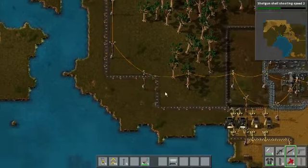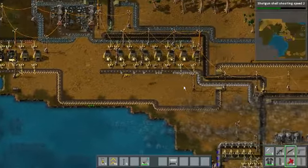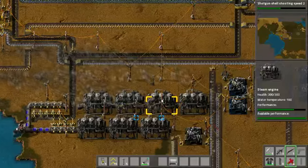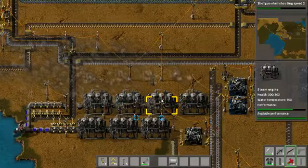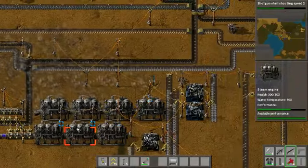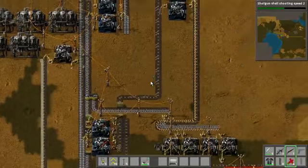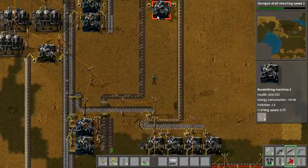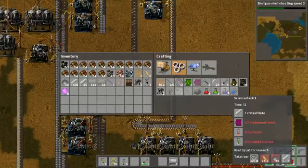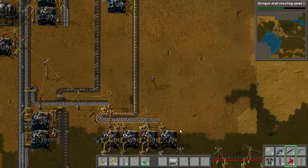Let's go down here and plan the first step of the blue science. Oh, we are running out of electricity. Soonish, but not yet. So, oh, this is just enough for demands. Okay, we need steel plates for this factory.